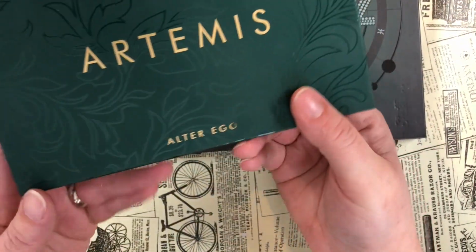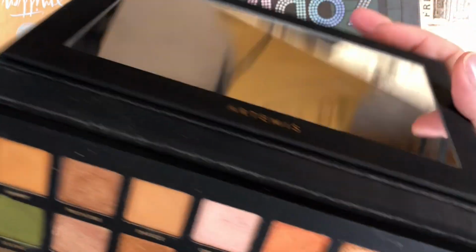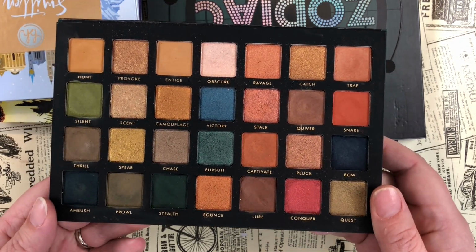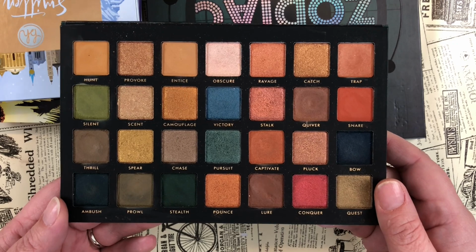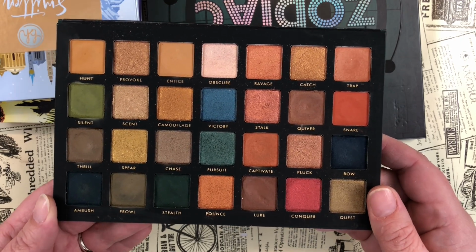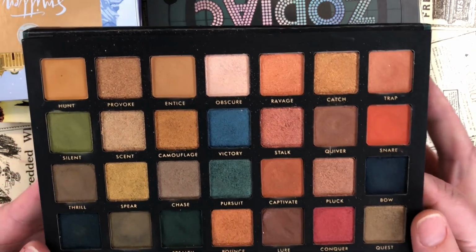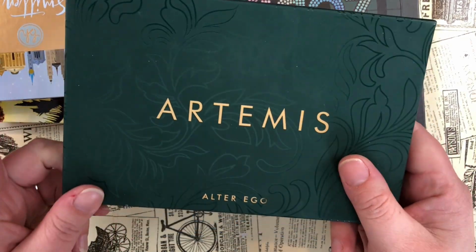And my last dupe palette is the Artemis palette from Alter Ego. This is meant to dupe the NATASHA DENONA Metropolis palette. And I am, again, really glad that I ended up picking up the dupe palette versus the full-size palette. That one was outrageously expensive, and while I love this color story, it's again not one I dip into all the time, plus I have a ton of palettes, so I'm happy with this one. I really enjoyed it. I don't remember if I did 7 or 10 looks, but you can definitely check that out in my eyeshadow playlist, because all of the videos I've done with these palettes can be found there, and I will definitely have it linked below.